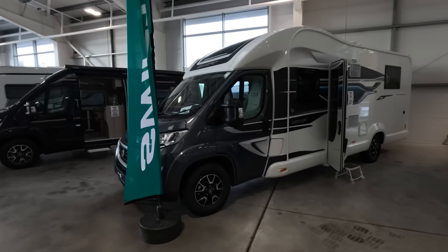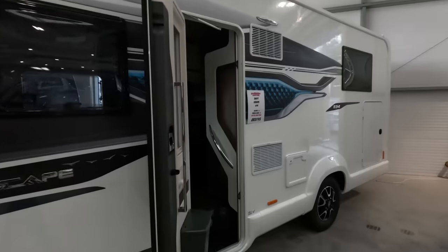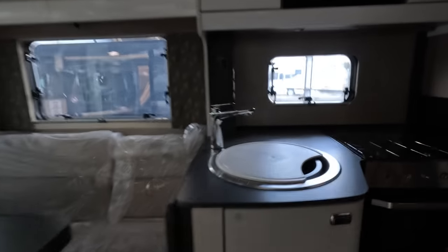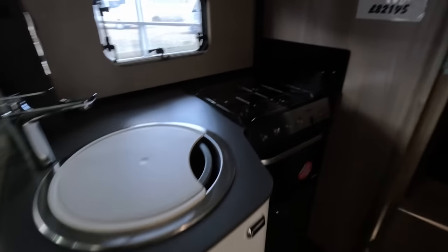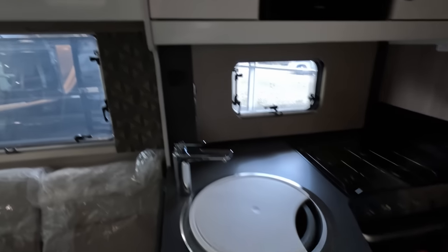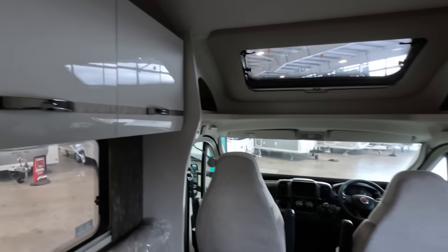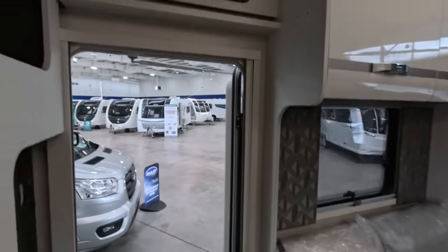Swift Escape 694. She's 82,000. Why is it so expensive? It seems incredibly expensive, doesn't it? It's not automatic. Isn't it sort of at the level that Blair was? Well, it was an Escape, isn't it? I always thought Escape was sort of bottom of the range, but it's just below the Kon-Tiki now, isn't it? Because a lot of things are similar to what we've got.